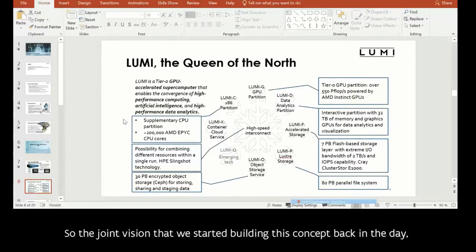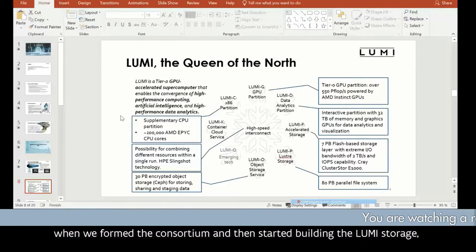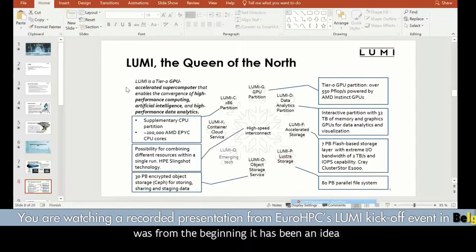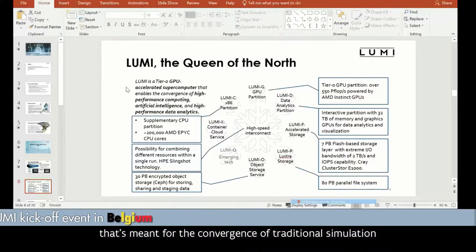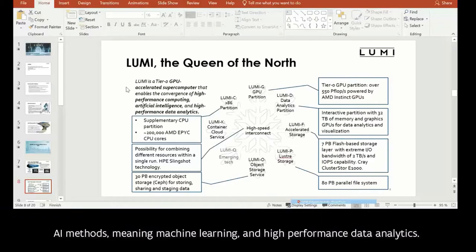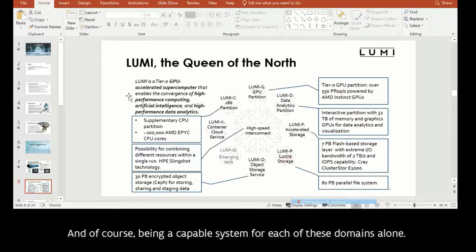So the joint vision that we started building back when we formed the consortium and started building the LUMI story was, from the beginning, an idea that we want to build a GPU accelerated supercomputer meant for the convergence of traditional simulation, AI methods, meaning machine learning, and high performance data analytics. Somewhere in that cross section, there will be a very fruitful area of scientific discovery. And of course, it is also a capable system for each of these domains alone.